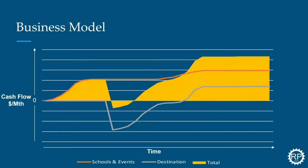So the orange line there represents cash flow generated from schools and events, and the gray line there is cash flow from the destination. So before we actually open our destination, it's going to be nothing. We're in 3 schools right now, and based off the cash flow generated from those, we predict we'll need to be in 38 schools to be stable. And once we have built enough revenue and a large enough customer base, we'll be able to open our destination.